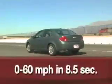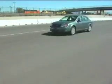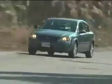Blatantly ignoring the shift light at the drag strip produced a respectable run to 60 miles per hour on the way to a fair quarter-mile run. In relative terms, the Cobalt will easily smoke a Prius or Civic Hybrid in a contest of speed. As a nice treat, the Cobalt's transmission is remarkably direct while the engine is responsive.